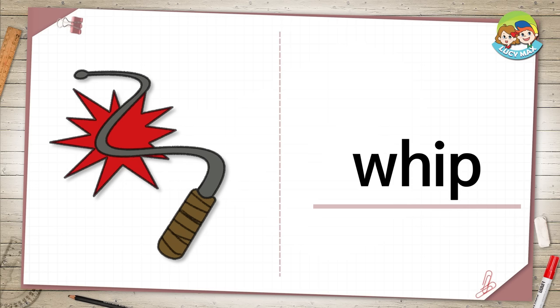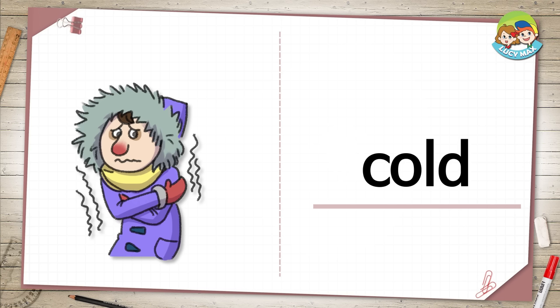Cold. Look at the boy. He wears a thick coat, but his nose is red, and he's shaking because he's cold. Is it cold today?